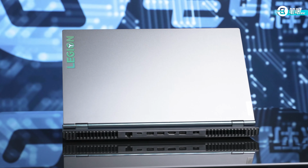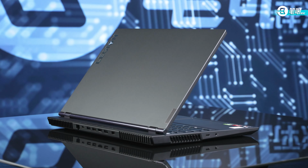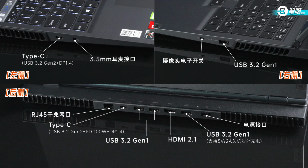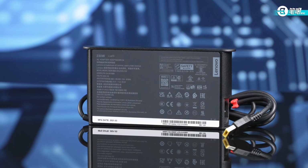Its exterior resembles the old ones with slight changes. First, ports. It has 2 USB-Cs now. The one in the back supports PD charging, which is rare among gaming laptops at this price. The adapter is upgraded to 230 watts from 180 watts and it's larger, which is not that portable.